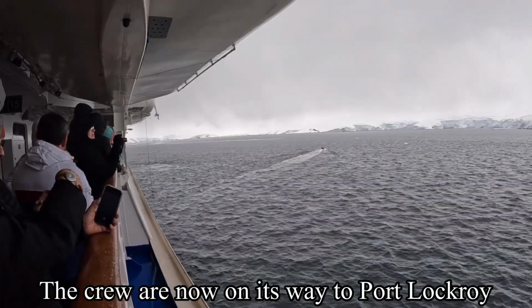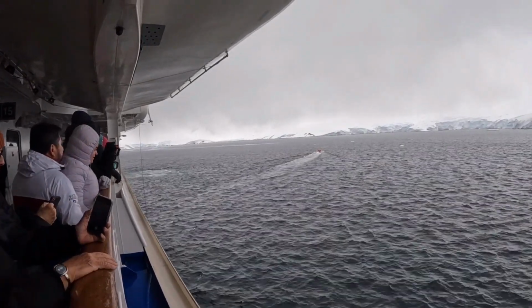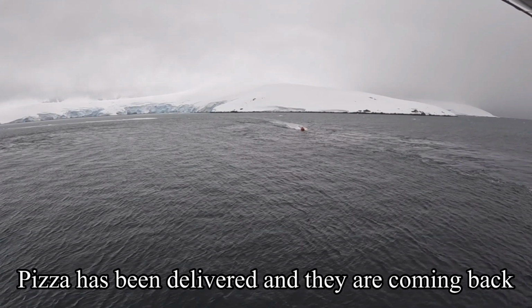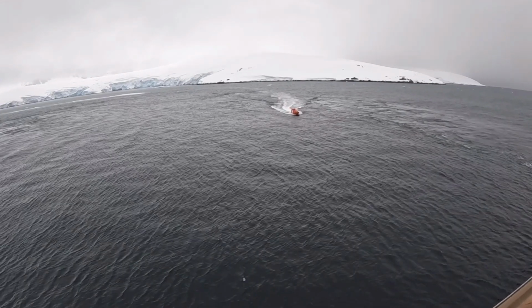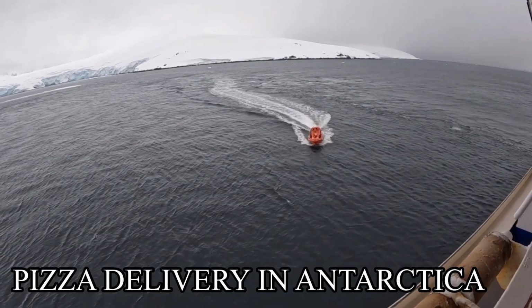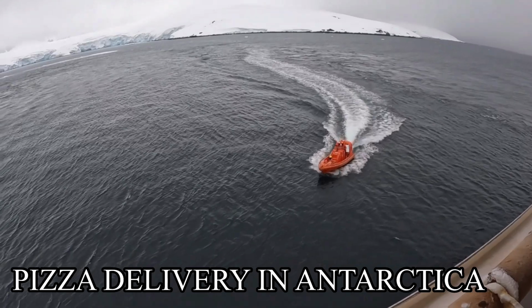Are now on its way to Port La Croix. It just been delivered, guys, and they are coming back. There they are. They're getting closer. They are fast. Yay! There you go. Yay! Mission accomplished. Pizza delivery in Antarctica.